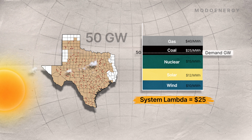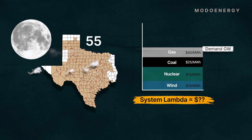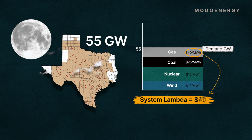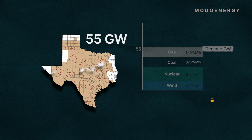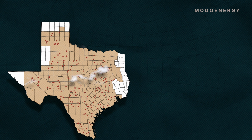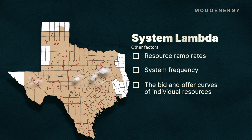Now, imagine the sun sets and solar generation drops off, and at the same time, demand rises slightly. This means that ERCOT may now need to use slightly more expensive generation in order to meet demand. So, ERCOT turns up some natural gas plants, and because natural gas is generally a more expensive form of generation, System Lambda increases. Now, this scenario is a crazy oversimplification. In fact, determining System Lambda is a much more complex and nuanced process than this. It takes into account factors such as resource ramp rates, system frequency, and the bid and offer curves of individual resources.